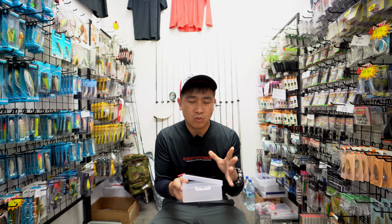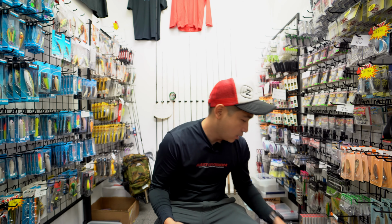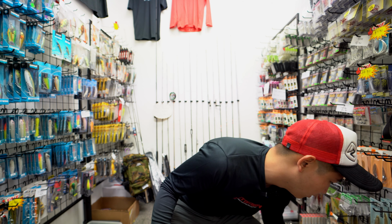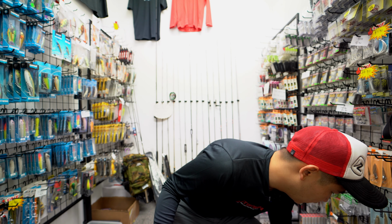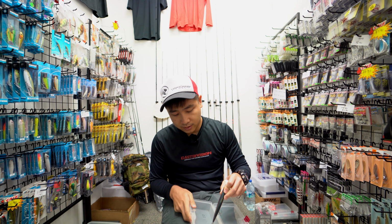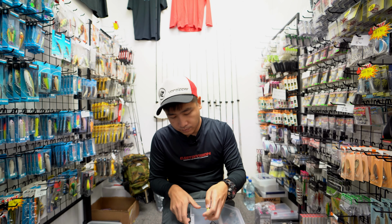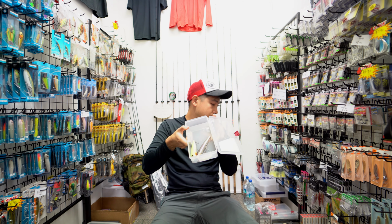And I don't really like to have sections. This is really up to your own preference, because I know everyone has their own preference, and some people may think differently about having compartments and sections. Normally I will just put my lures like this. I don't know if you can see them.